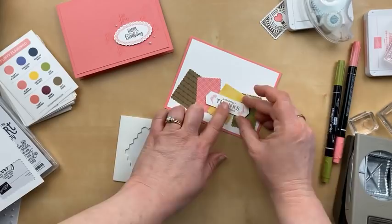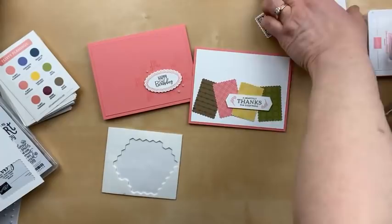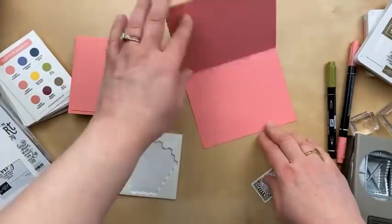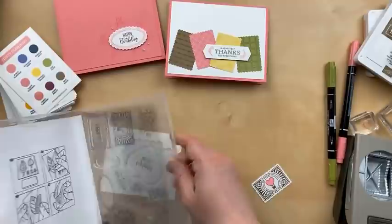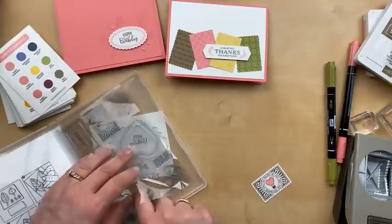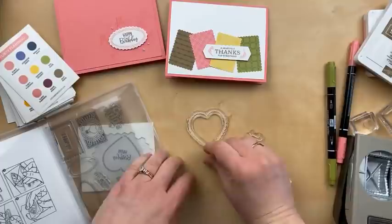There we go. Simple. Heartfelt thanks. What can we put inside here? Don't we need to put something in there? You make my heart happy. Let's go punch crazy. A heartfelt thanks. You make my heart happy. I'm just gonna bust them all out.